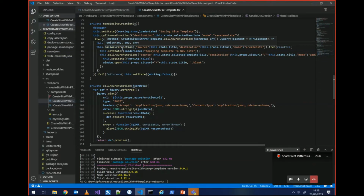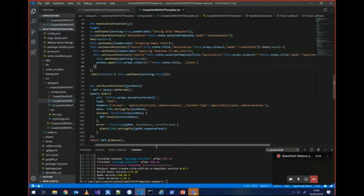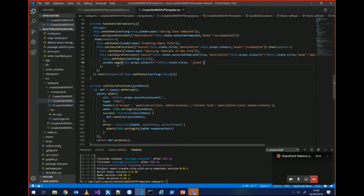Then I'm calling the same Azure function, but this time with the mode create site, and I'm just passing the title of the site that I want to create. So here we are creating a basic empty theme site. And then the last thing, well, not the last, the one before the last, is to apply the template that we just created and saved to the site that we just created. This is why we passed mode apply template, and then when everything goes as expected, we just open the newly created site.